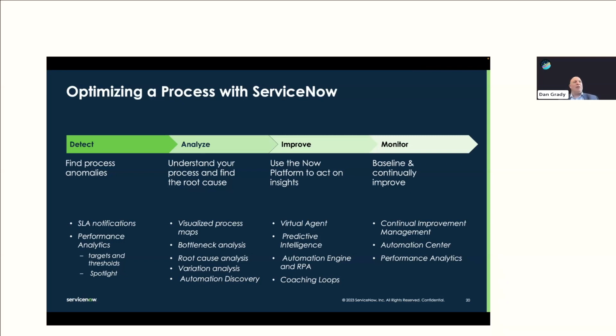For example, I had one customer where we found that they had 2 levels of approval on printer toner requests. And that second level of approval was adding 3 days to the closure time. Do we really need 2 levels of approval on printer toner requests? I think not, and they thought so too. So we simply removed that second level of approval. The process is now running 3 days faster.